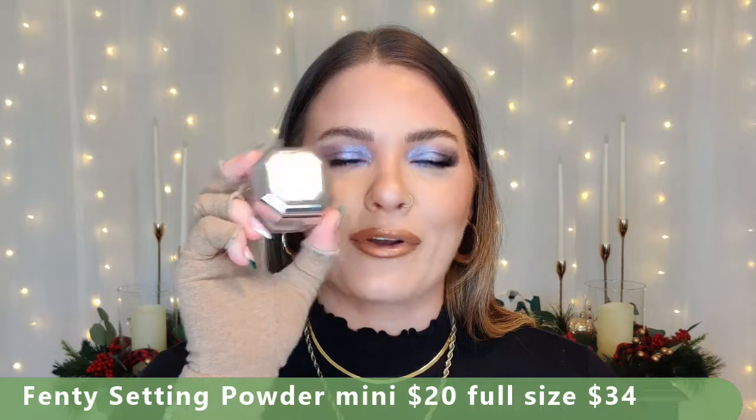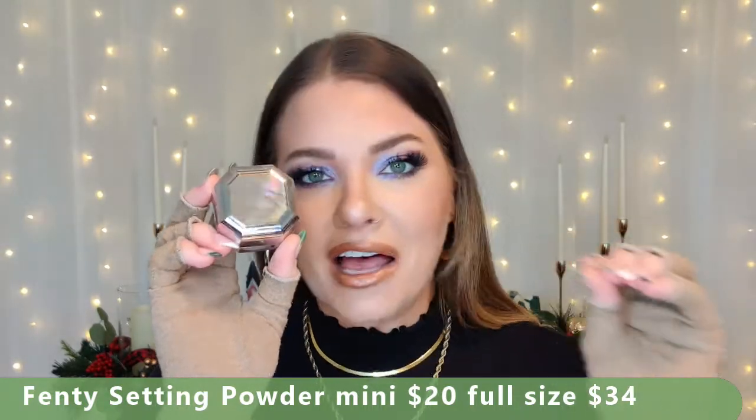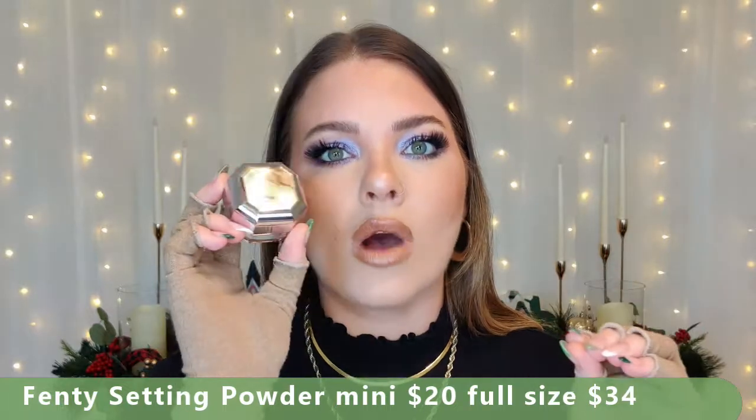Now, I'm just going in order of how I would put on my makeup. So next is the powder. Two of them might be new, two of them are not, I believe. I don't really keep up with when things come out. So first up is the Fenty Beauty powder. I just used this just a few weeks ago. I love this stuff. It is so amazing.